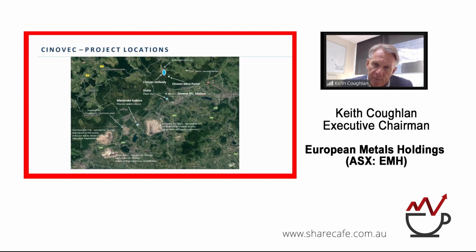So, overhead view, the gold. The blue circle or oblong at the top of the slide is the Synovec ore body on the border with Germany. This is on the Erzberg Ranges, historic mining area, mining both sides of the border.